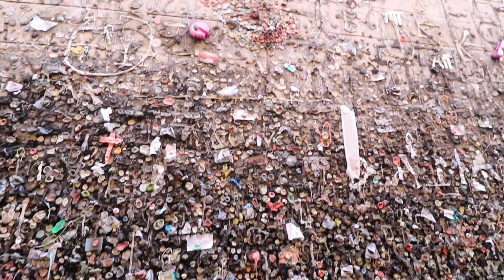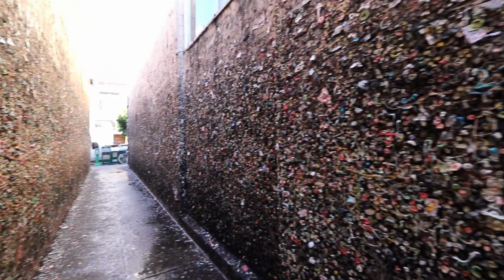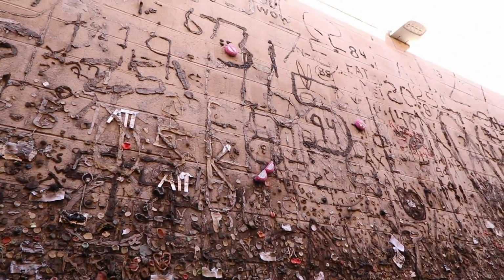However, I do think it's super awesome that the city allows this to go on, right? Most municipalities would probably try to clean this up. Clearly, San Luis Obispo has embraced their bubblegum alley. Either that, or eventually with all the gum, they just gave up at some point. They're like, ah, screw it. Look at, there's some bubble tape dispensers up there. 6 feet of bubblegum for you.